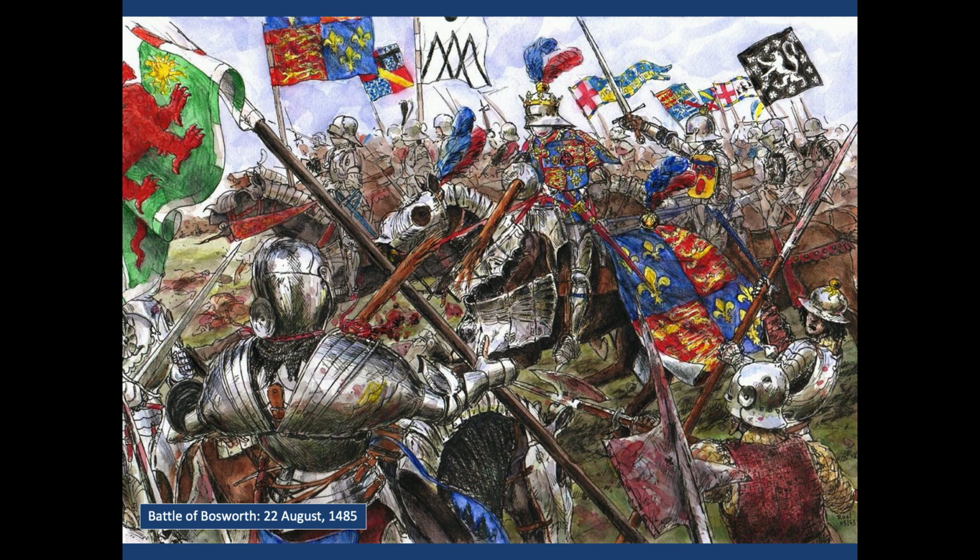After the battle, his remains were taken back to Leicester and put on public display outside the Church of Greyfriars. And the reason they were put on public display was because in medieval times it was really important that people saw that the king had actually been killed. You know, there was no News 24, you couldn't see it on Twitter. You had to see that the king had been killed.